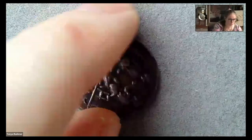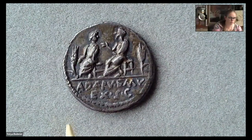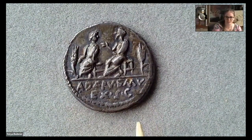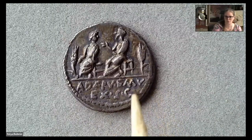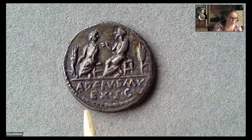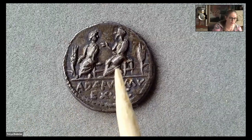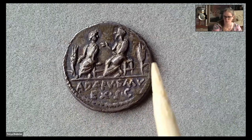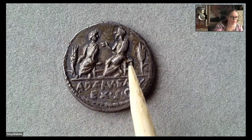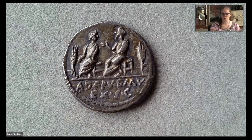Now on the reverse, we get this particularly interesting image. We already know the legend indicates that the coin was minted for the purchase of grain on behalf of a senatorial decision. But you can also see we've got two grain ears either side, and then the two figures sitting on a bench, presumably conducting the actual distribution itself. The chair that they're on is the subsellium, which is the chair that the quaestors would have sat on. So it does look like we've got a representation of the magistrates themselves here.